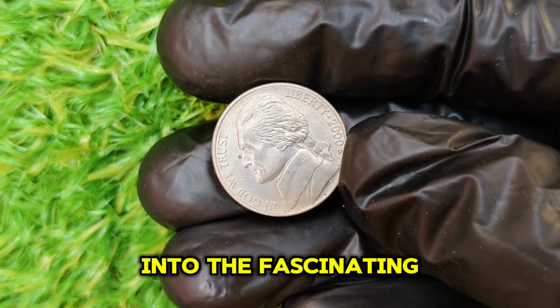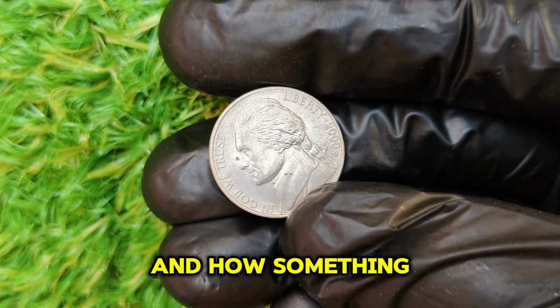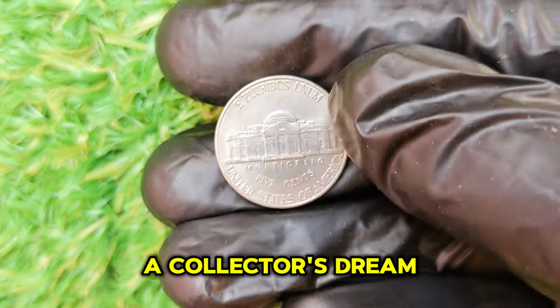Let's dive deep into the fascinating story of this coin, its creation, its secrets, and how something so common could transform into a collector's dream.